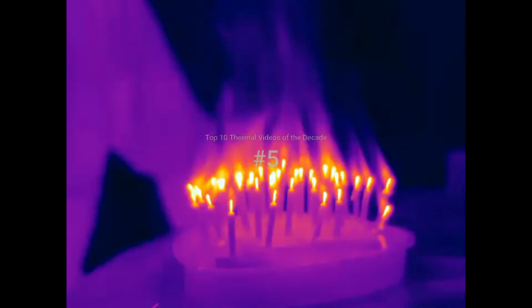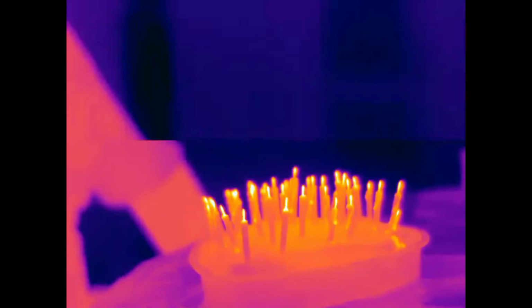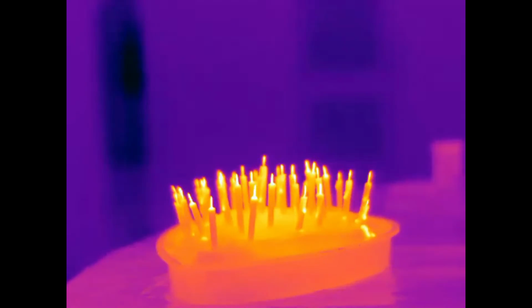Our number 5 video is my birthday cake. Sometime my family thought it'd be funny to put the number of candles on the cake for how old I was. Luckily, the cake and the house didn't burn down.